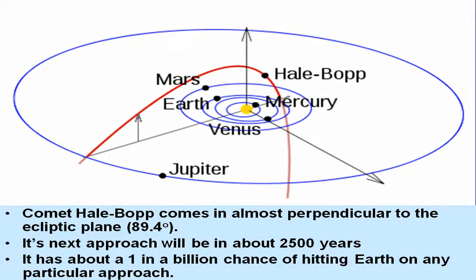On each particular approach of coming into our solar system, it has about a 1 in a billion chance of hitting Earth. So not very likely that it would hit Earth. Of course, it's not very likely that someone would win the lottery either, but it's not very likely that any of these comets would ever hit Earth.